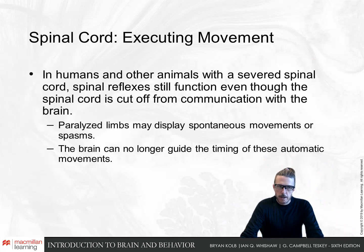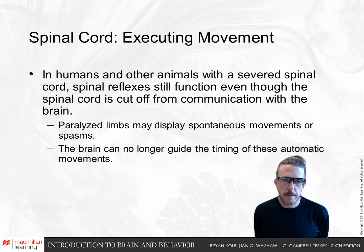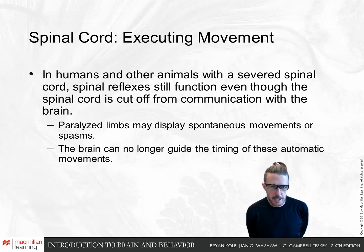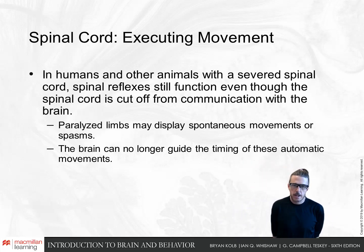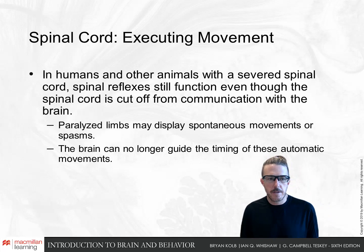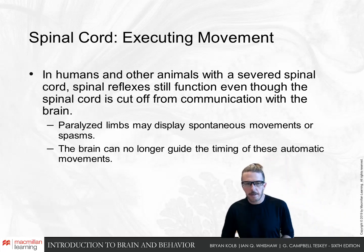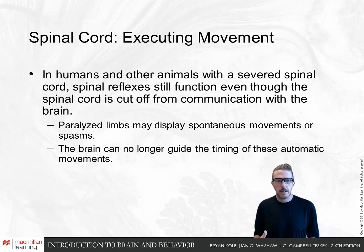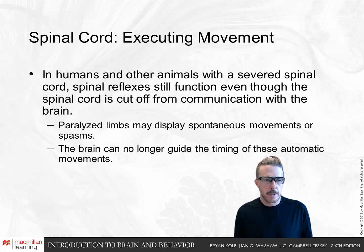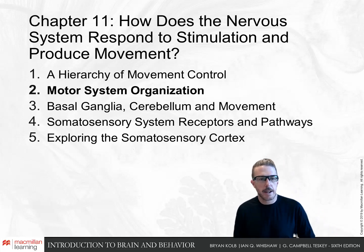Interestingly, the spinal cord below the lesion can still function even without being attached to the brain. So spinal reflexes can still occur. And so the paralyzed limbs can display spontaneous movements, but the brain can't control the timing of these movements at all. And these spinal cord functions are enough that you can even get an animal or a human to walk on a treadmill based off the walking reflexes present in their spinal cord, which was something that Christopher Reeve was able to do, if their body weight is held up.